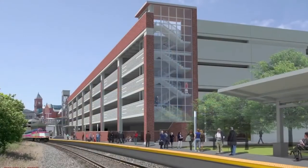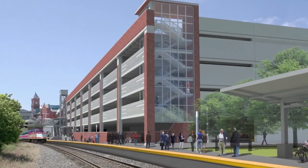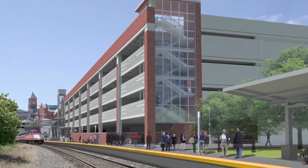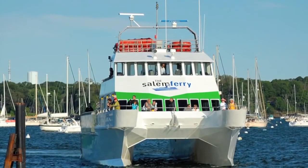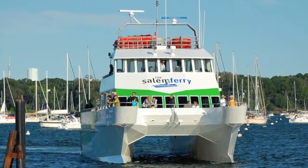Salem is easily accessible via commuter train, and also the Salem Ferry. Come and visit Salem today. You're sure to make it your home.